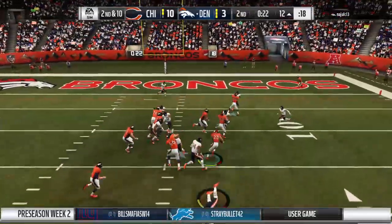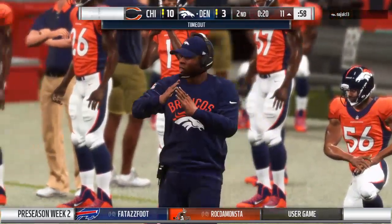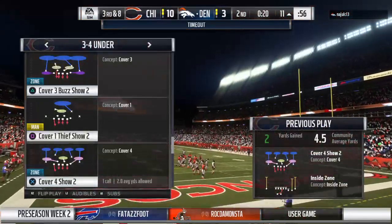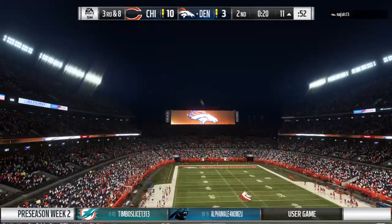They'll run it now out of the gun. And he'll be taken down here at about the 11. And before they can run this third down play, we're going to get a timeout, as the clock will stop with 20 seconds to go in the first half.